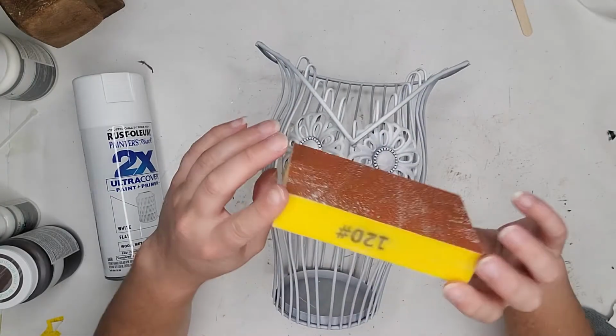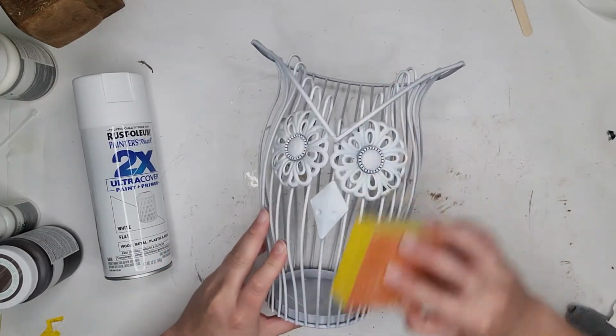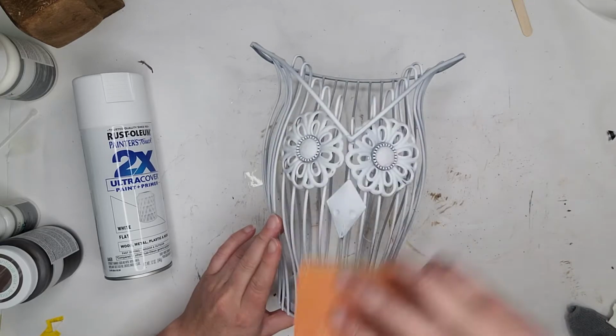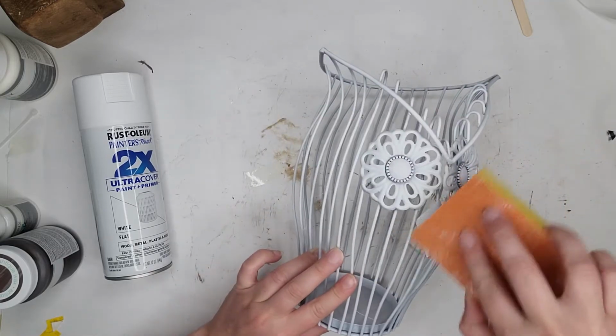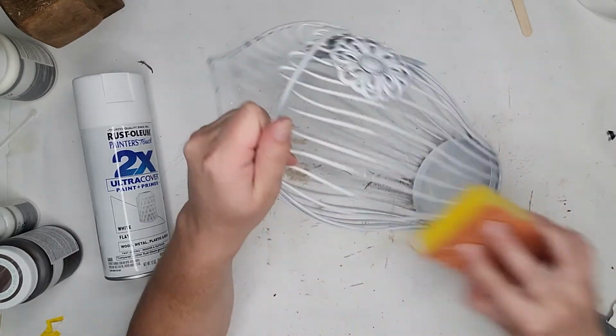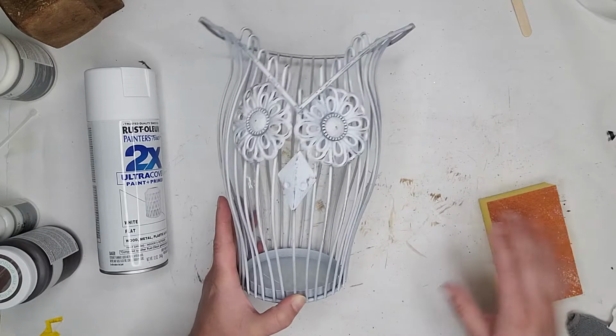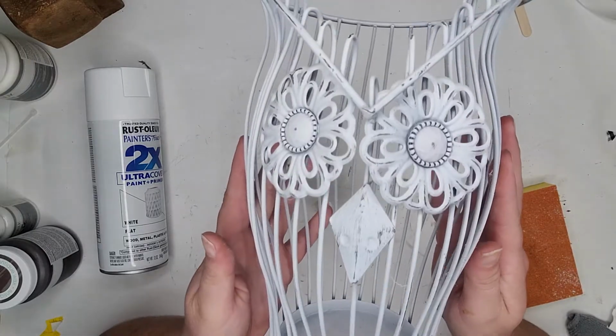I'm not worried about there being full coverage because I am now going to let it dry fully and then take my 120 grit sandpaper and lightly distress the entire thing. I just want to pop out some of the details in his eyes and on his little cute nose and call it a day. Super easy, makes a huge difference, kind of brings it back to life.